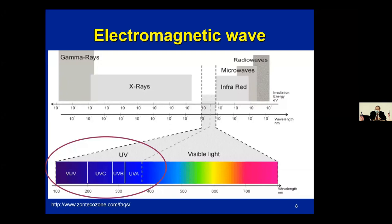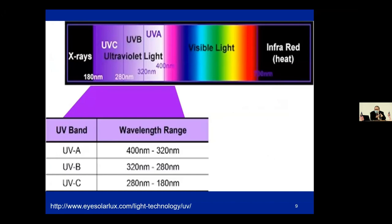So how do we classify them? This is the UV band. UVA has a wavelength of 400 to 320 nanometer. UVB is 320 to 280 nanometer. And UVC, the subject of interest today, is 280 nanometer to 180 nanometer. Though different textbooks and different experts will classify slightly differently, nonetheless it's about the same.